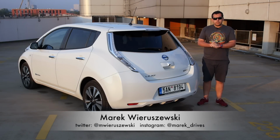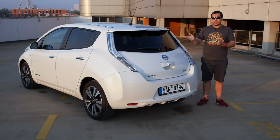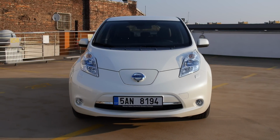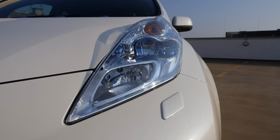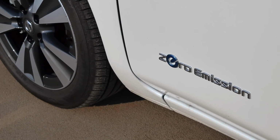No, we are not in the home appliance section of your local supermarket, and this is not a new fridge, it's the new Nissan LEAF. New is overstating it a bit. The only real novelty here are the more dense batteries, which now pack 30 kWh instead of 24.